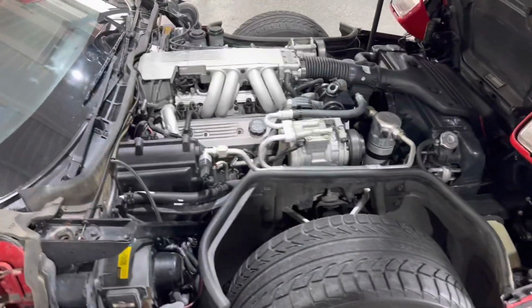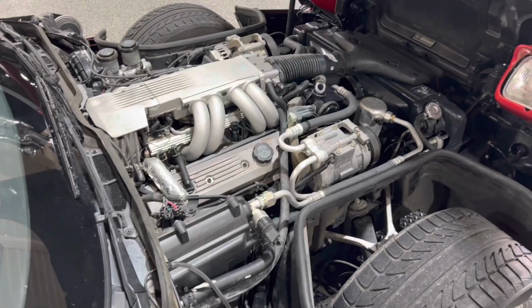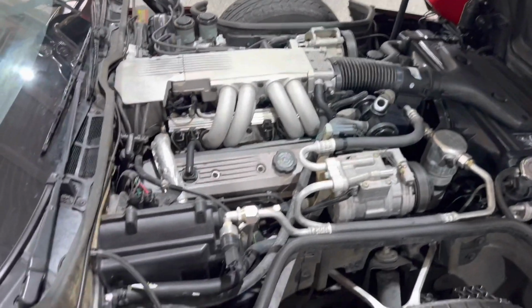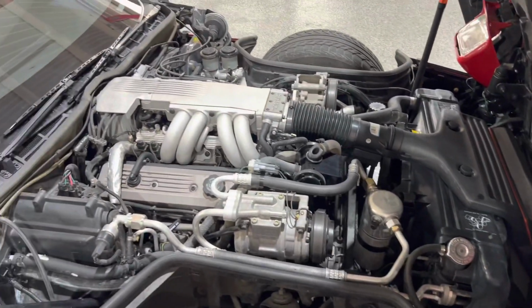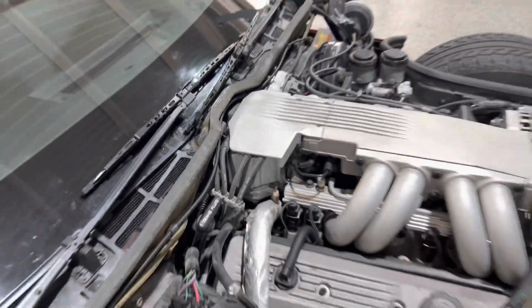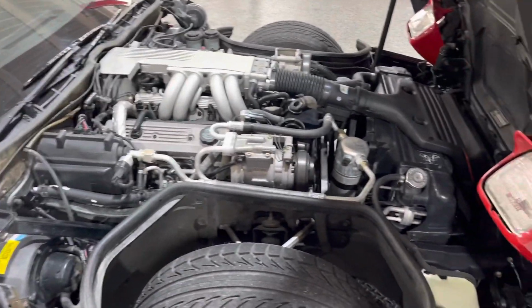All right, here it is. Here is the L98 350 5.7 liter V8, 240 horsepower, but more importantly, 340 foot-pounds of torque. Actually, this motor's a pretty strong motor, and it's such a reliable motor. Two-port injection, and then we've got the distributor cap and everything. It doesn't have the Optispark, which was kind of a problem on the later ones. So this is a great generation of engine.